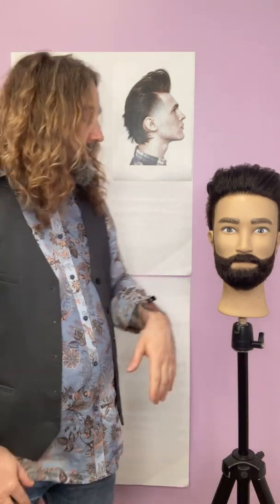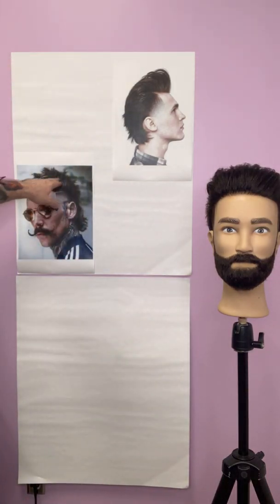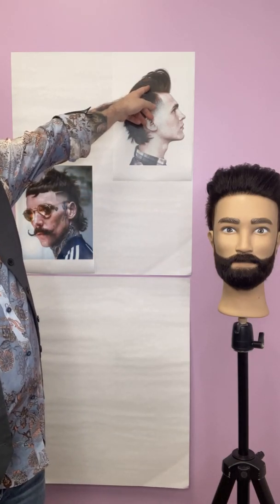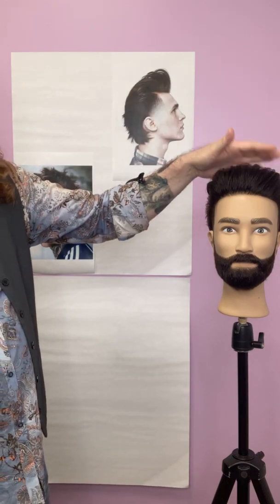Fantastic. That is a banging haircut. Well, thank you. It's a little aggressive in a couple of different ways. I really liked the use of texture on this guy here, but I really liked the overall finish on this top one, which is why I chose it for him today.